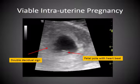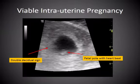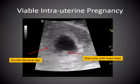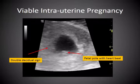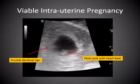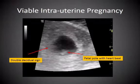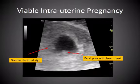Within the uterus, you see a sac and you see a double decidual sign. And if you look hard, you can see a fetal pole. And if you look even harder and magnify the view as is here, you can see a heartbeat. So this young woman has an early intrauterine pregnancy and can be safely discharged home. An intrauterine pregnancy seen by ultrasound basically rules out life-threatening ectopic pregnancy.